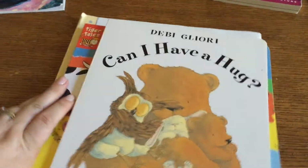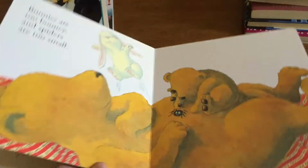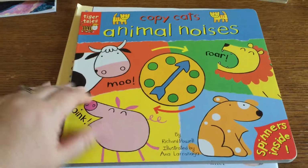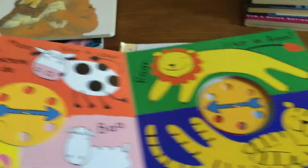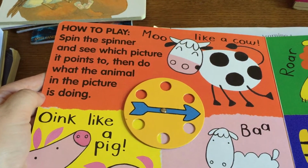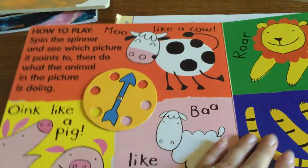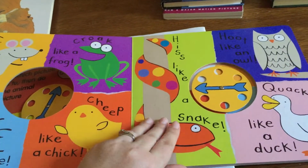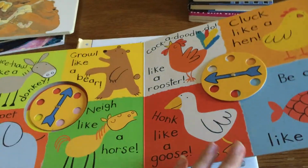This pile here is some I found for the baby. Can I Have a Hug? Copycat Animal Noises. Now it has, I don't want to open it, this spinner. Spin the spinner and see which picture it points to, then do what the animal is doing. And, well, obviously he's 13 months old, so he can't really do that yet, but I also like to see the animals in all the bright colors. As he gets older, he can do the little game, I guess.